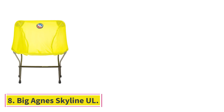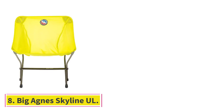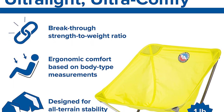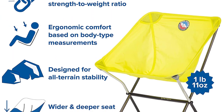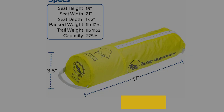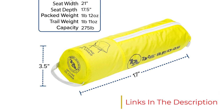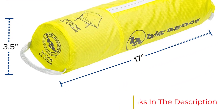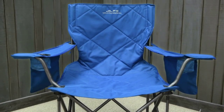Number 8. Big Agnes Skyline UL. Big Agnes Skyline UL Ultralight Backpacking Chair, Yellow. Big Agnes Skyline UL is the best compact camp chair. Weight, 1 pound 11 ounces. Weight limit, 275 pounds. Big Agnes Skyline UL is the supportive, easier to get out of than other compact chairs, packable, stable, lightweight.